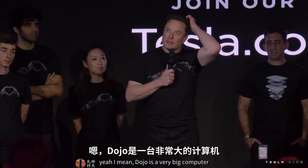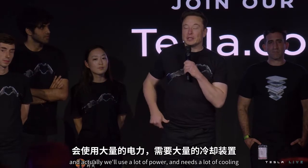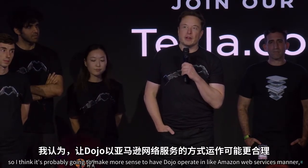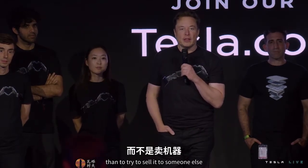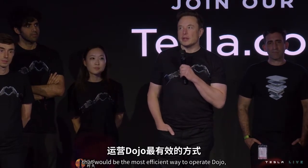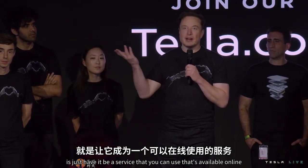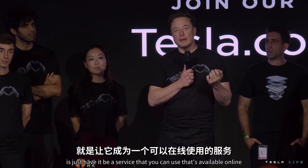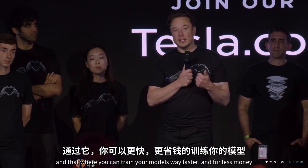Yeah, I mean, Dojo is a very big computer, and it will use a lot of power and need a lot of cooling. So I think it's probably going to make more sense to have Dojo operate in an Amazon Web Services manner than to try to sell it to someone else. That would be the most efficient way to operate Dojo, just have it be a service that you can use that's available online, and where you can train your models way faster and for less money.